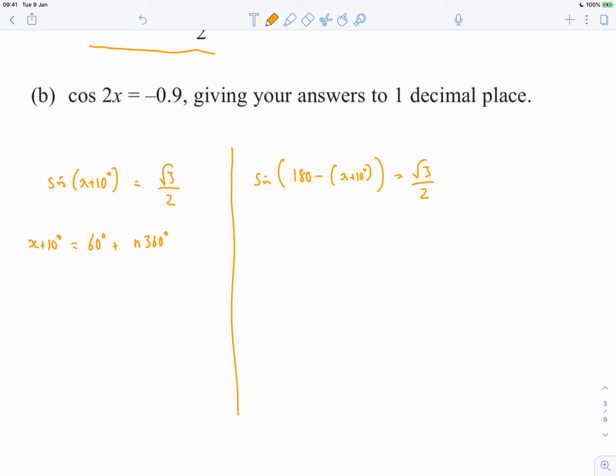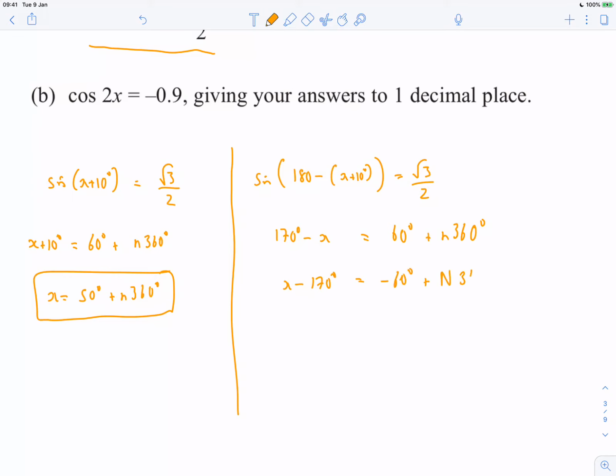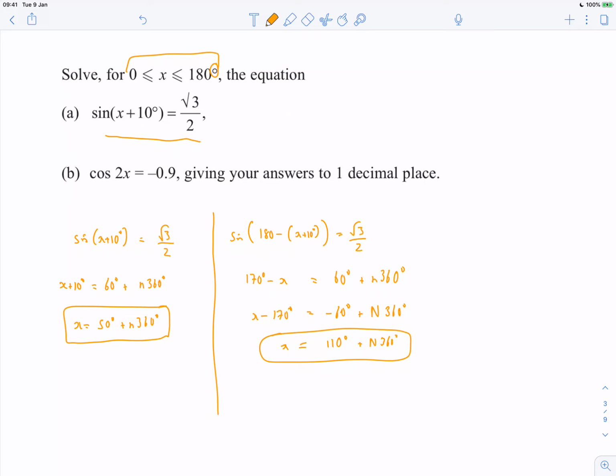And 180 minus 10 is going to be 170 degrees minus x equals inverse sine of root 3 over 2, which is 60 degrees plus integer multiples of 360. If I minus 10 from both sides, I'll get x equals 50 degrees plus n lots of 360 over here. And if I times by minus 1, I'll get x minus 170 equals minus 60 plus a different integer multiple of 360 degrees. If I add 170, I believe that's 110 degrees plus multiples of 360 degrees equals x. And clearly the only ones between 0 and 180 are 50 from here and 110 from here. So they're the only two solutions.